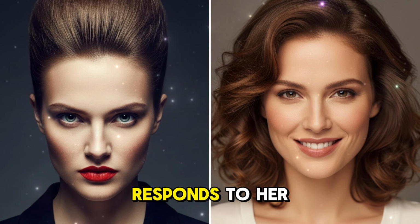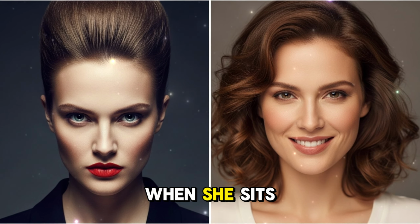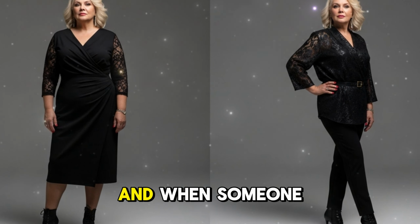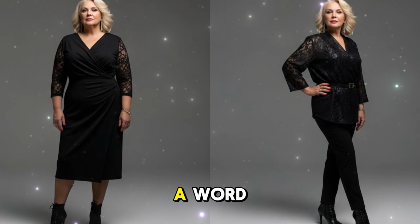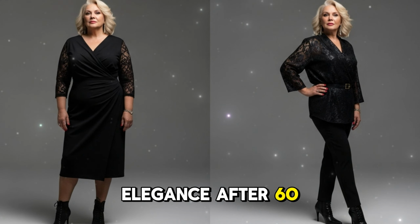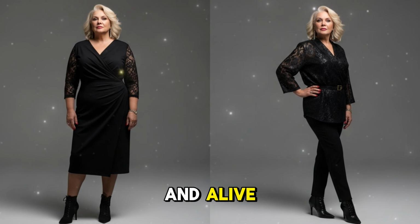The fabric responds to her gestures. When she walks, there's fluidity. When she sits, she looks comfortable. And when someone is comfortable, they project power, even without saying a word. Elegance after 60 isn't stiff. It's soft, fluid, and alive.